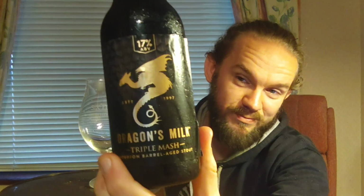So I think we can go on and have a little look at this beer itself. I'll let you have a wee look at the artwork on this one before we open up. This has of course changed a little bit because this bottle was made back in 2019, so we're on the 2023 vintage of the Dragon's Milk Triple Mash just now.